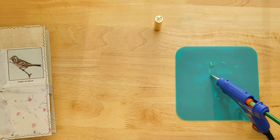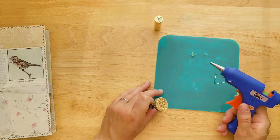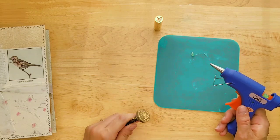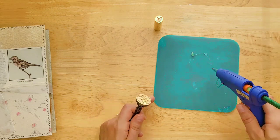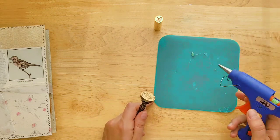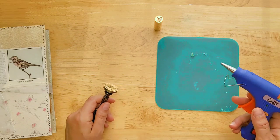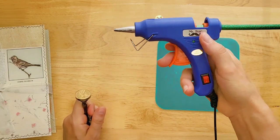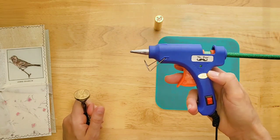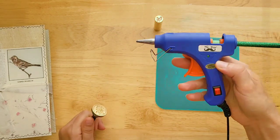I have a tendency to be careless, and I don't want to accidentally set this curtain on fire, and this would wind up being a craft room fire. We don't want that. So I have this I got on Amazon. It's just a Mr. Pen. I like the fine tip. It's a wonderful glue gun.